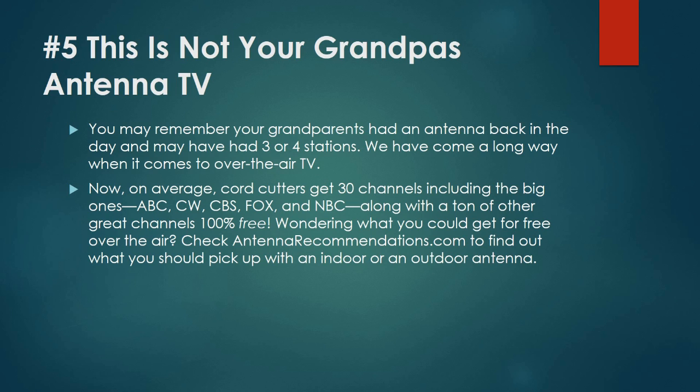So consider that. But if I had gone to the store and bought an antenna without checking what's available, I probably would have bought the wrong antenna. And then either maybe been lucky to return it, maybe not, probably wasted some time, wasted some money, buying the wrong antenna that didn't give me all the channels I wanted. So check out antennarecommendations.com. I'll link to that in the show notes down here to help you get started.